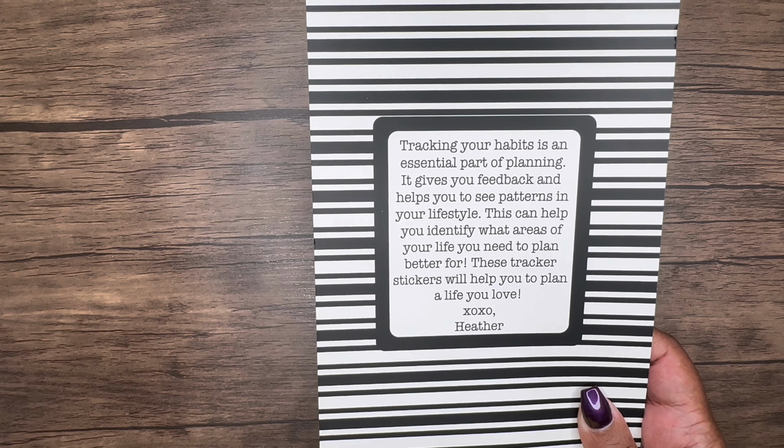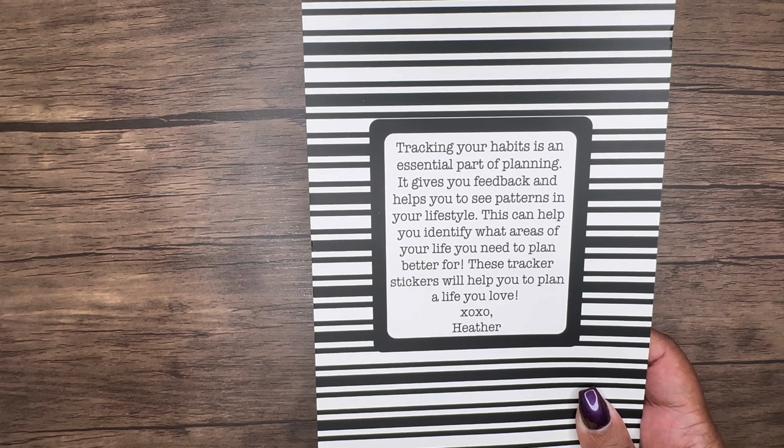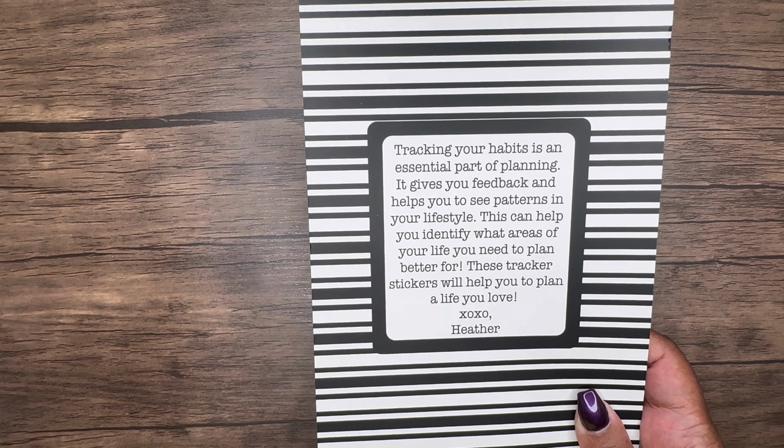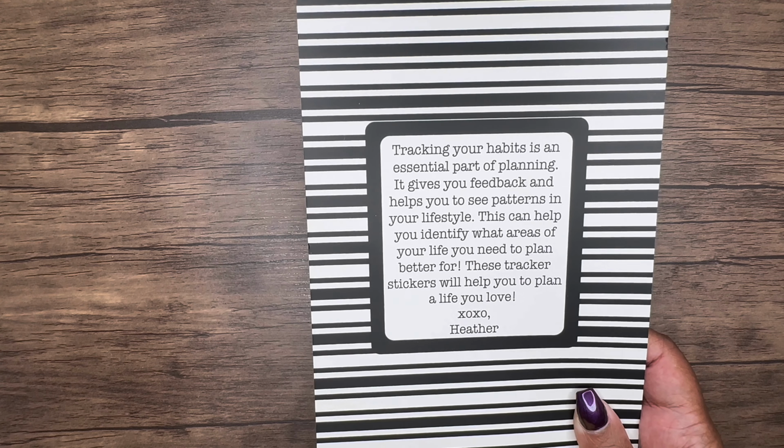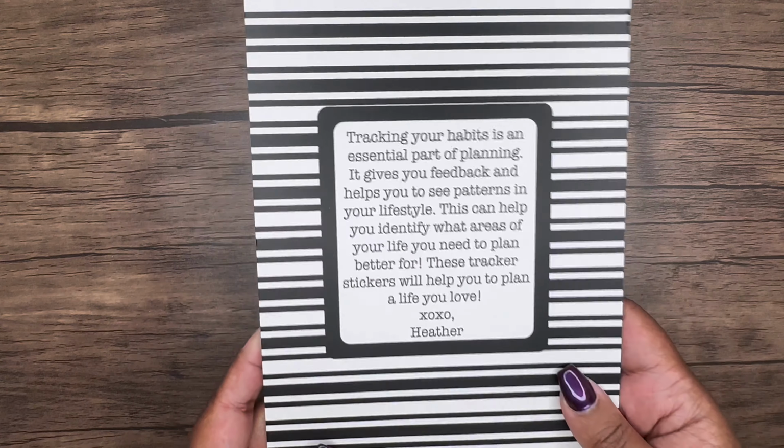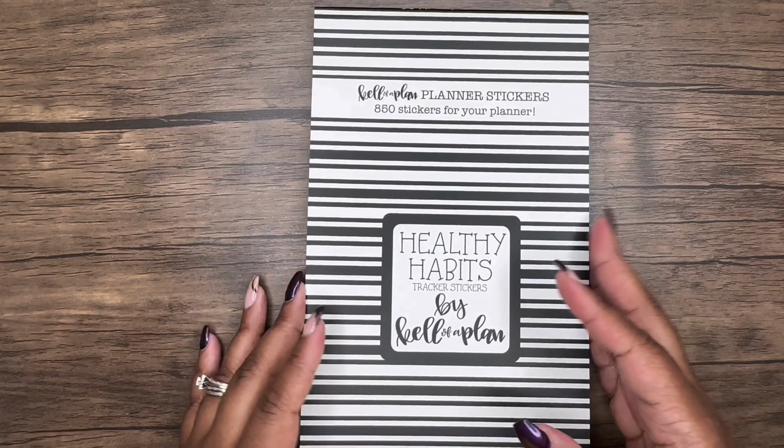Tracking your habits is an essential part of planning. It gives you feedback and helps you to see patterns in your lifestyle. This can help you identify what areas of your life you need to plan better for. These tracker stickers will help you to plan a life you love. XOXO Heather. Love that. Let's get into the flip through.